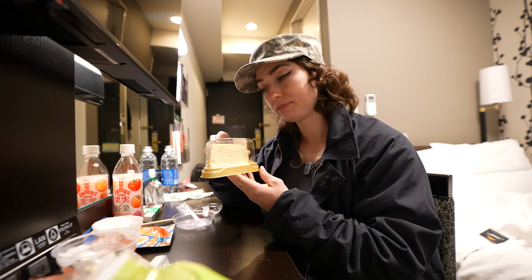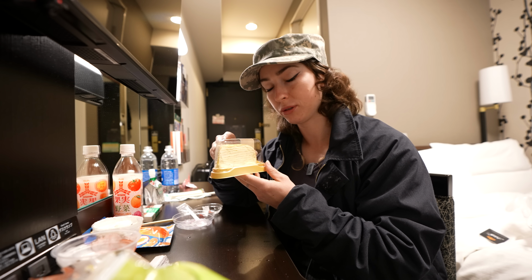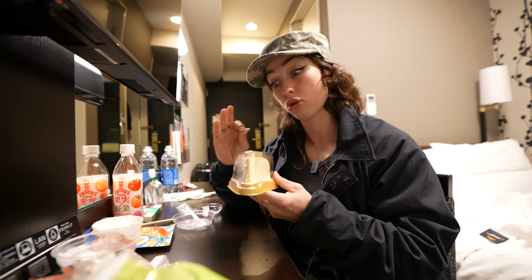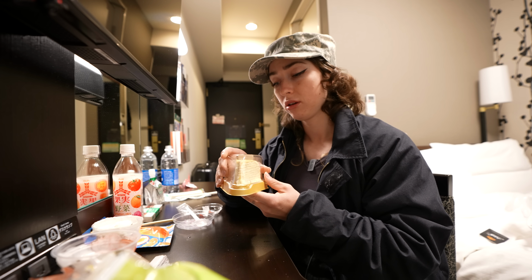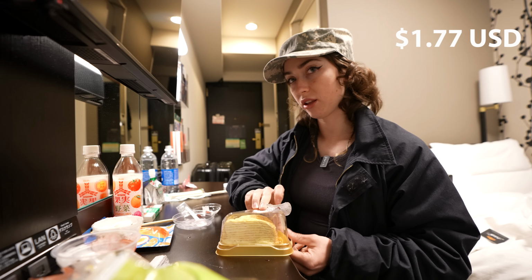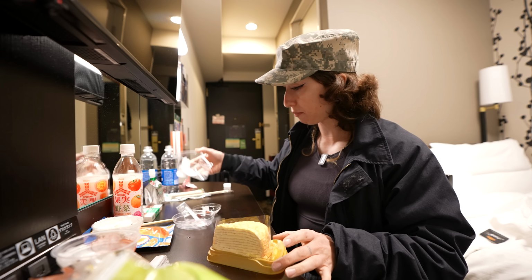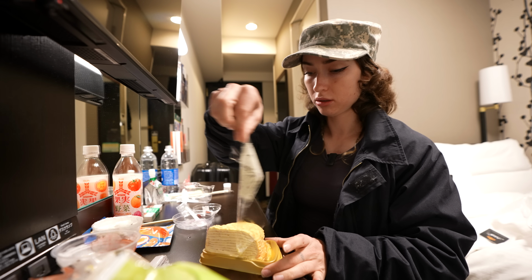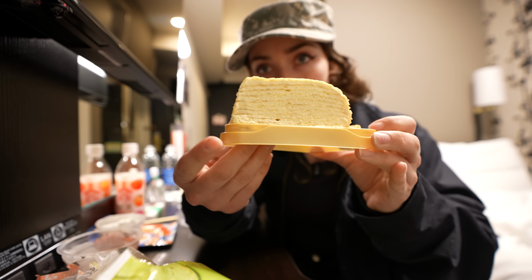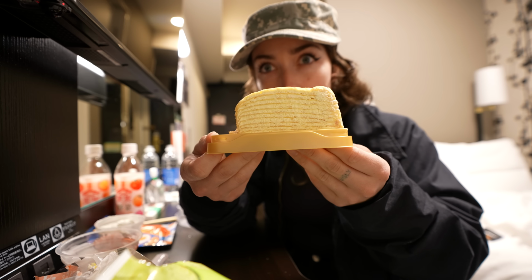Next, this mille crepe. I'm pretty sure they don't pronounce the double L's, but it's M-I-L-L-E crepe, however you pronounce that, for 278 yen. I don't know if I would have gotten it if I realized it was a crepe. Well, the double wrapper. No way. Oh. You can see the layering. Million layer crepe. Nice.